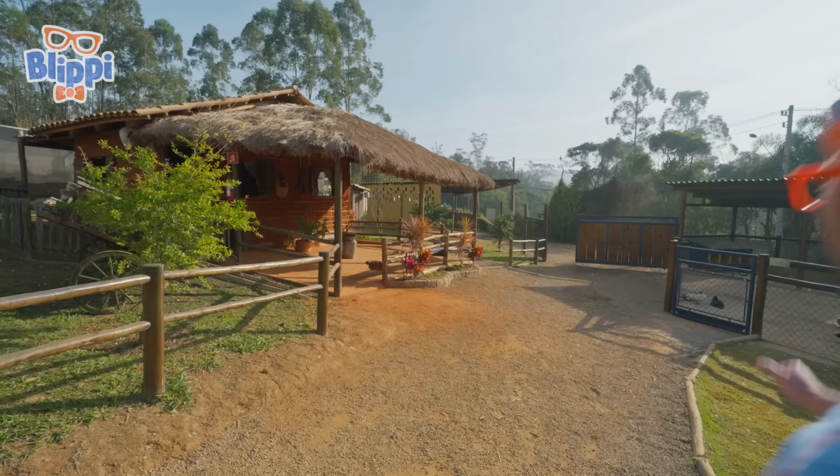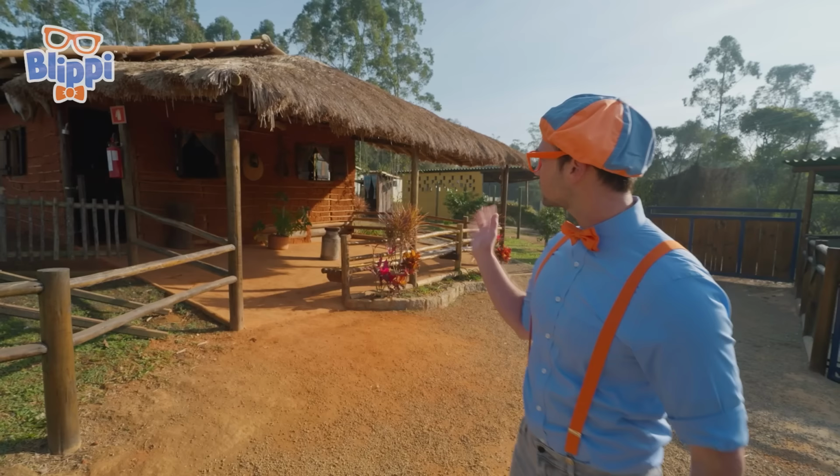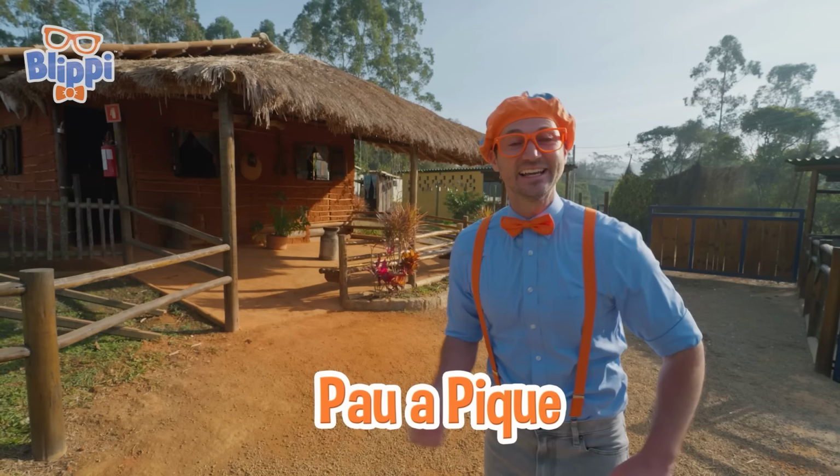Whoa, that was so much fun seeing that chicken coop. Yeah, whoa, check it out. This doesn't look like a chicken coop. This actually looks like where humans live. Yeah, this is called a pau-a-pique. Yeah, this is a traditional Brazilian house. Whoa, I'm so curious to see what it's like. Let's go.